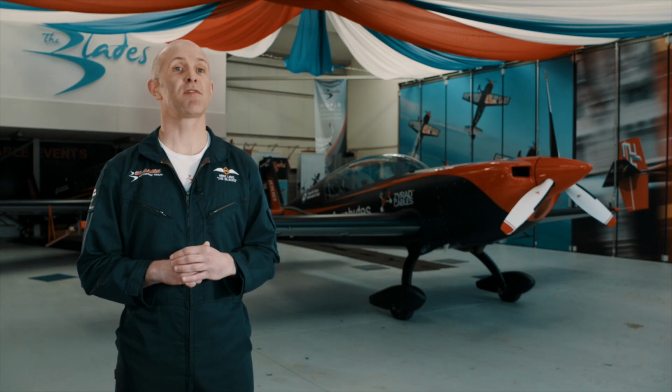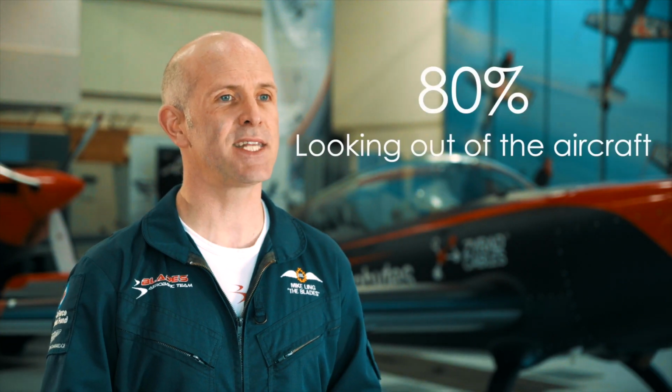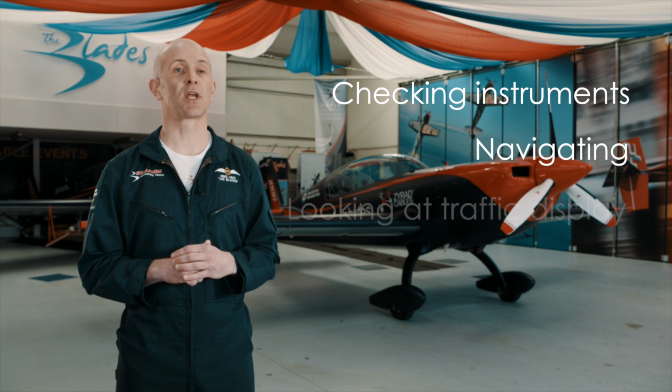Next, do you have an effective work cycle that allows you to keep a good lookout? You should be spending roughly 80% looking out of the aircraft and 20% completing tasks such as checking instruments, navigating, or looking at your traffic display. If you don't have one, why not try a work cycle such as lookout, attitude, instruments, traffic?